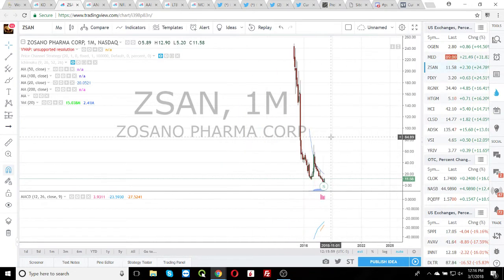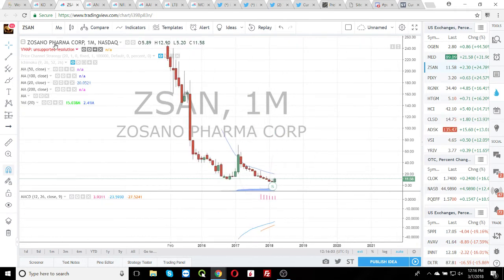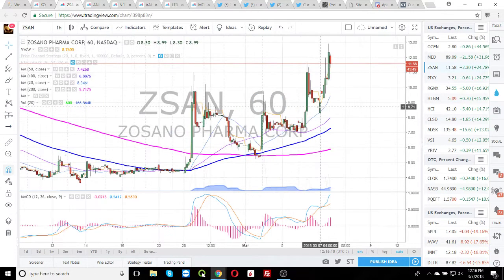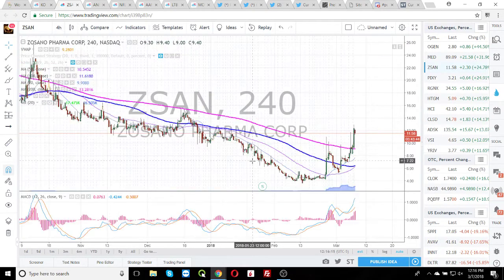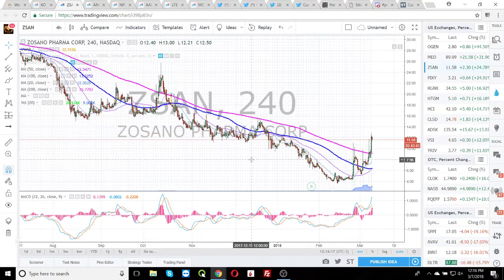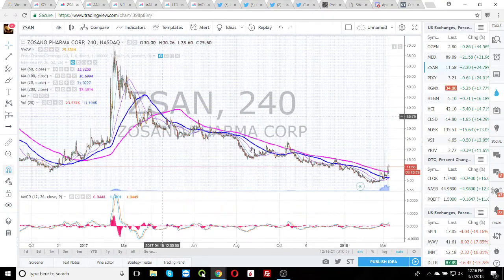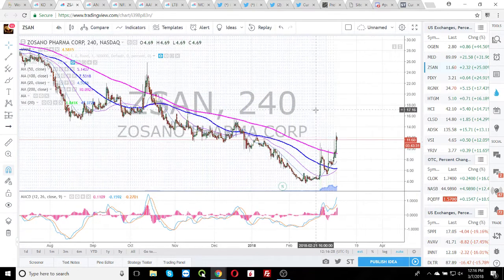ZSAN, one of the favorites of the day traders that like its range when it gets going, or dumps, one of the two. Caution, caution. On the hourly, it looks great. On the 4 hour, it looks fine. But you see how it's popping over on the 4 hour? If you're going to trade this one long, I would just follow that flow that you see here. And that's probably what you're going to see. I don't think that's a great setup at all.